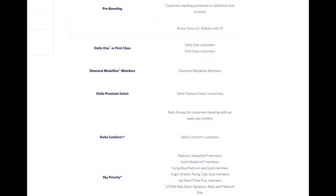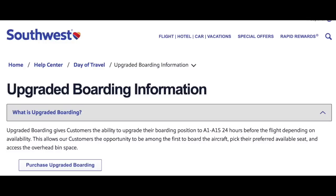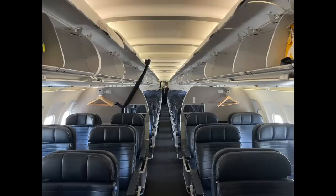And then American allows 5 different groups to board before the main cabin passengers. And based on the lists of priority seating, you may want to spend enough money or miles so that you can be in one of those priority groups. I believe on Southwest you can pay in advance to make sure you're upgraded to a certain group or that you can get on first. And with Southwest Airlines, you can check in 24 hours before departure, and that dictates the order in which you get on board that plane.